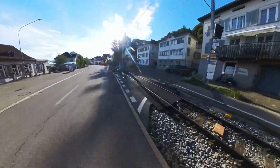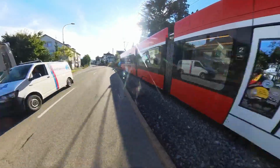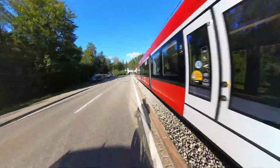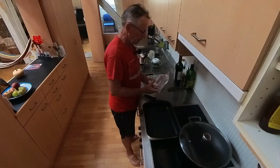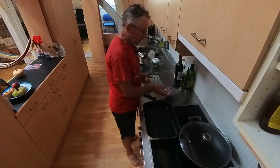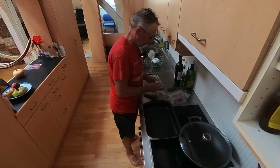Here comes the tram. Oh, today's recipe is a simple one. I use a bit of the back from the goat I got yesterday and I'll put that into the oven. So first I'll make a marinade.